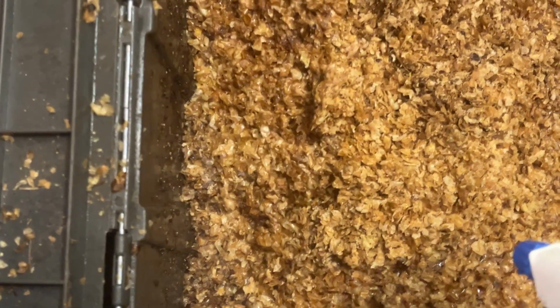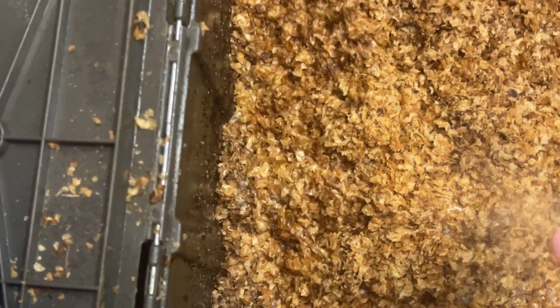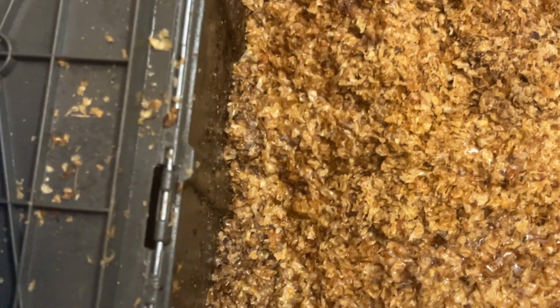But I'm really excited to see what they do with the bones. I have never tried bones in the compost bin, so that's a new thing for me, and I hope it's exciting for you to watch as well.